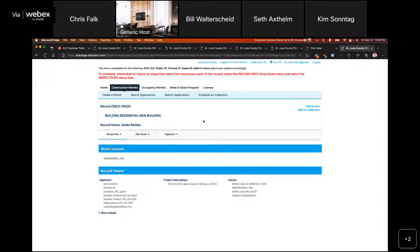Now, once all of those plan review issues have been satisfied, in other words, any issues that were open have now been moved to a status of accepted and are now showing green, at that point, your application will move back over to the permit processing team. And at that point, if there are any additional documentation requests that they need, you may potentially get an email.